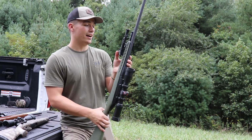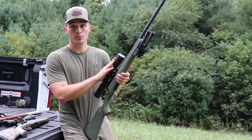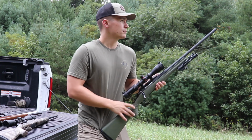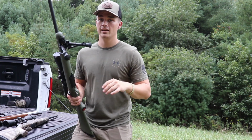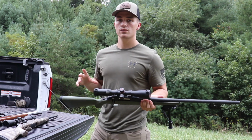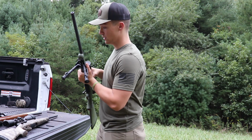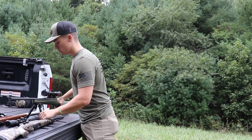So I really like it a lot, and this will be my deer hunting rifle this year. I'm looking to upgrade scopes on it though. I got one coming in soon, which I'm really excited about. New video on that and everything. But yeah. So let's move on to the most expensive model I have here. And this is a controversial one.